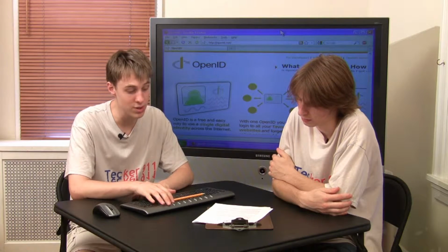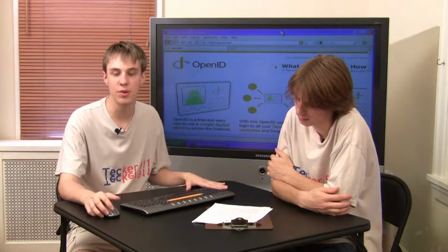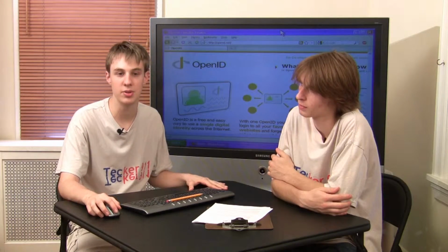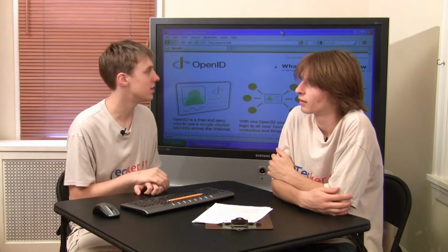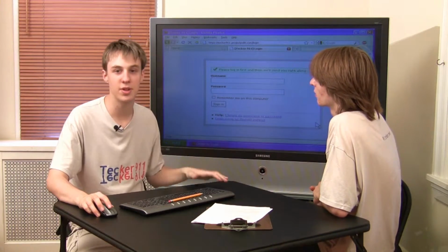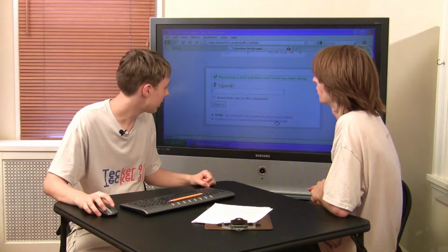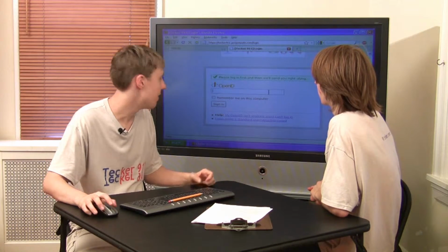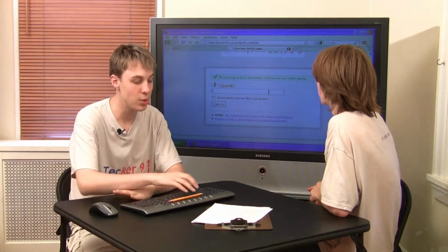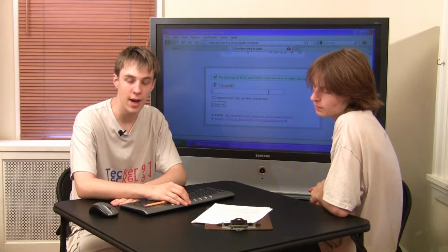So where can you use your OpenID to log into? Facebook and Digg are two of the OpenID relying parties. Those are sites you can use your OpenID to log into. For instance, Basecamp, which we talked about in episode 96. Instead of using your username and password, you can click log on using OpenID instead, and then it will give this box. So what you do with this box is you type in your OpenID URL.